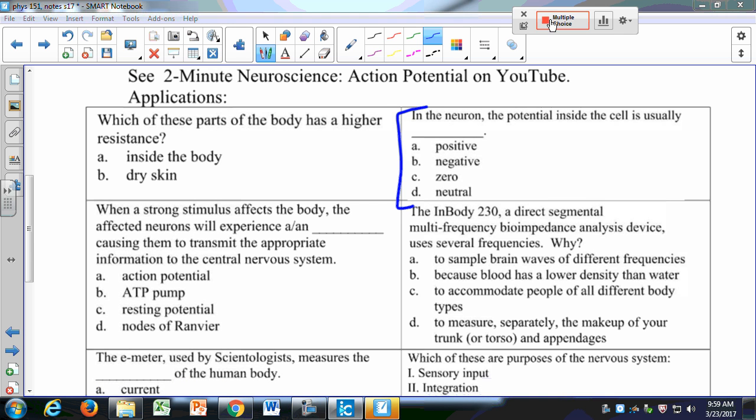Let's do the strong stimulus affects the body. What will happen? Feel free to ask your neighbor what they put. All right, let's stop at 28. Ask your neighbor if you're not sure. All right.